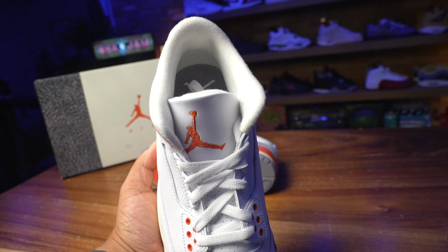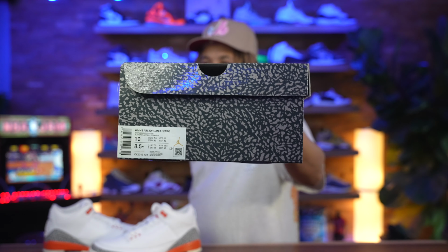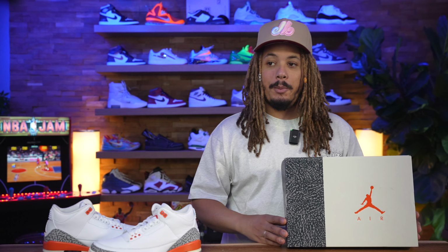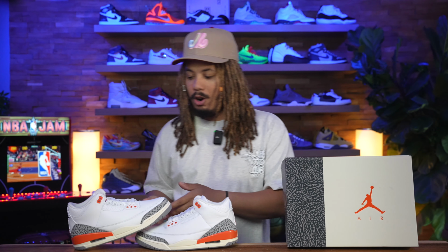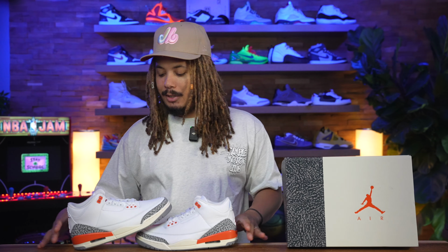$200. On the box, it says 10 and then 8.5Y, which is awkward, but yeah, you've got an 8.5Y youth that you're gonna be charging $200 on. So ladies, once again, Jordan Brand's trying to make y'all get with the program slowly but surely. Grade school, I see them making less and less grade school and trying to make more and more women's stuff because they can charge the men's prices on the women's stuff. But that's a whole other story to talk about at the end of the day.